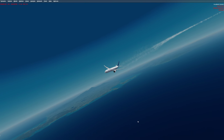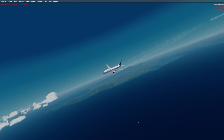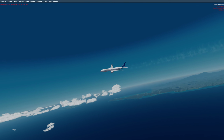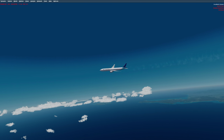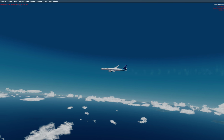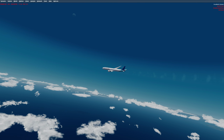One thing I'm super excited about, I have to say, would be Open Last Clan Asia. I think that's going to be really, really killer, really, really cool, to get these islands and stuff in even better quality than what they are right now. That would be so much fun.